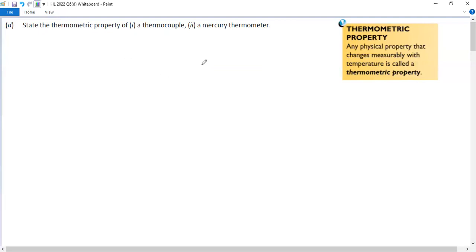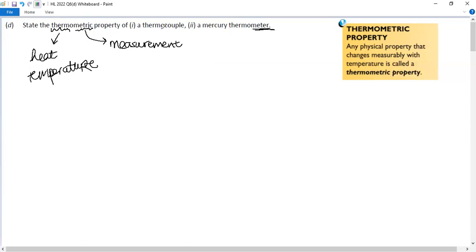So a thermometric property, and before I even look at that definition, I'm going to break it down a little, and I know that sometimes physics is like learning a foreign language, and here we go. Thermometric. Thermo, I think most people know, has to do with heat or temperature. Again, you would not have to do this for your answer. Thermal, anything thermal to do with that. And metric, you may or may not know, means measurement. Usually it is something related to that. A thermometer is a measuring tool as well, okay?